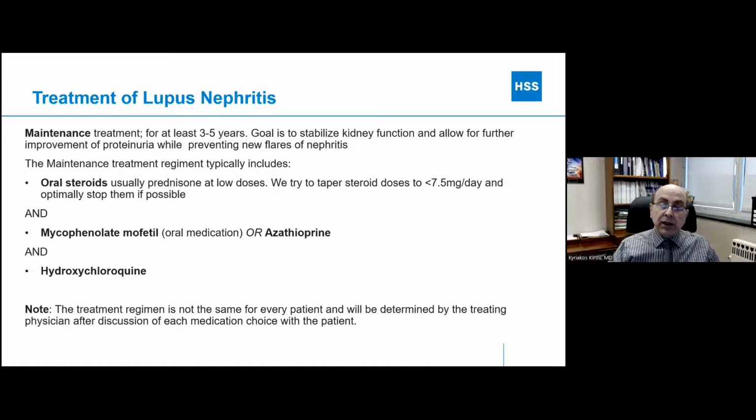We also need, again, something else. We need the mycophenolate mofetil or azathioprine as immunosuppressive medication. And again, we need the hydroxychloroquine unless there is a contraindication. Again, this is not standard for everyone. It can be tailored to the needs of the individual patient after discussion with the physician.